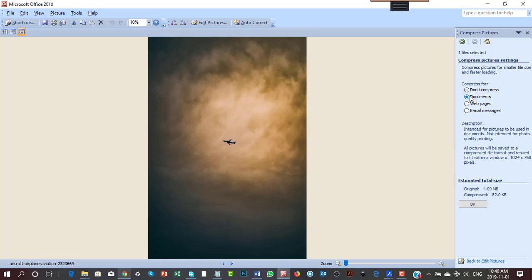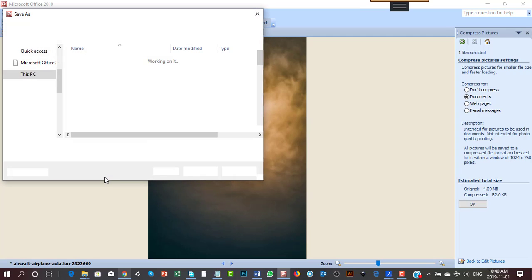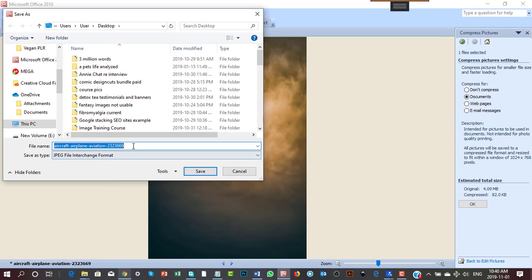I'm going to go to documents, and I already take it to 82. Can you see? 82 kilobits is in fact just fine. So I can reduce it down by that much. So I'd now file, save as, call it for web 1 or web on my desktop, job done.